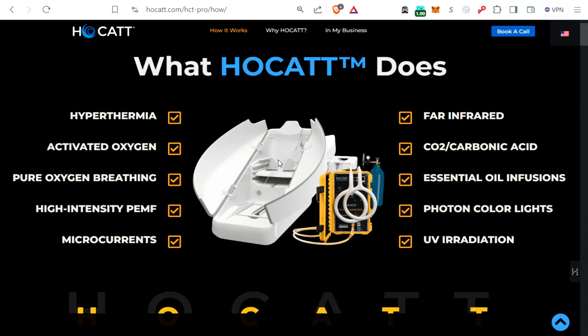Surface area of your skin is what? Very big, the biggest organ, right? So you potentially have a lot of pores, and you can absorb a lot all over the body through this method, okay?